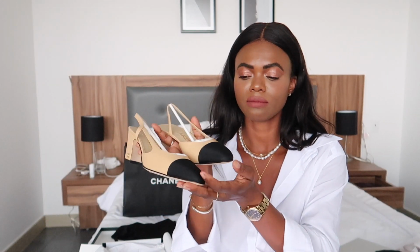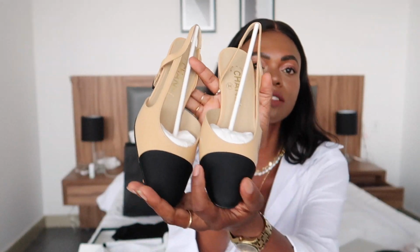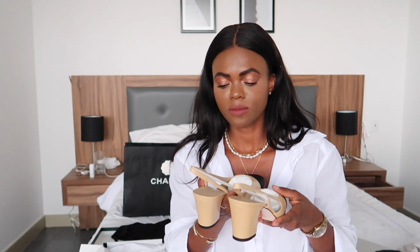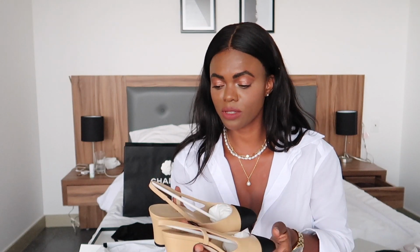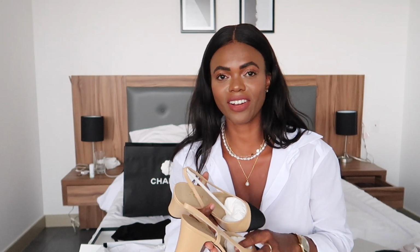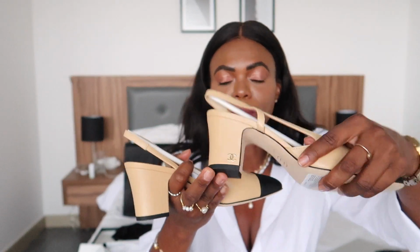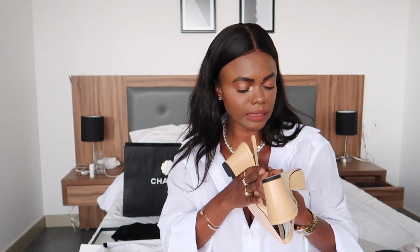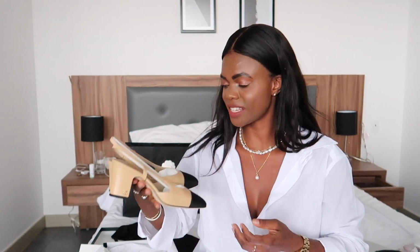So this is the beige and black with the cap toe over here. As you can see, guys, they're so dreamy. I know they're not for everyone. Some people find them to be too granny, but you guys know I love granny shoes. There's nothing I love more than a granny shoe. Absolutely love them. And I think the 36 fits me perfectly. It was probably just slightly loose. But yeah, these are just stunning.